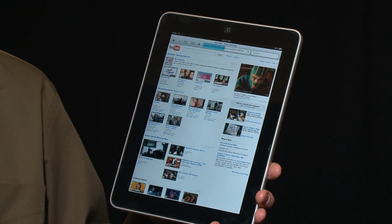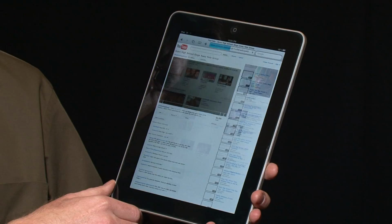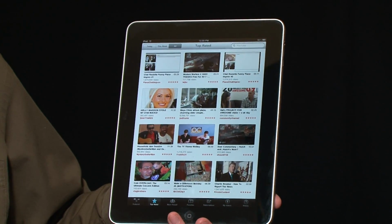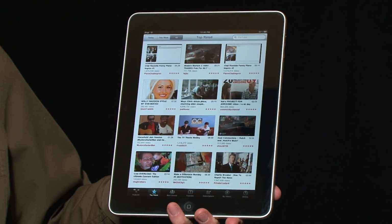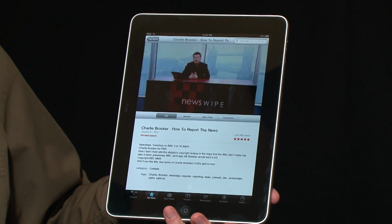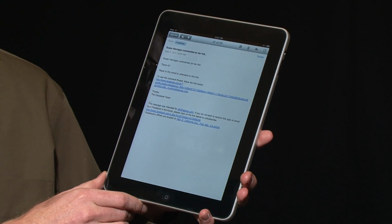That's Flash. Any website that uses Adobe's Flash standard is not going to work. The web page will work, but any place there's Flash content, you're going to see a blank square. With YouTube, there's also a built-in application on the iPad, so you can watch videos directly through the application, and they work just great there.